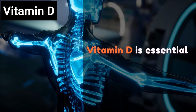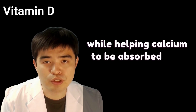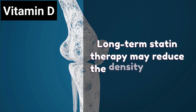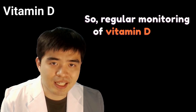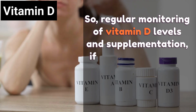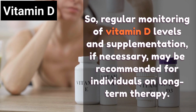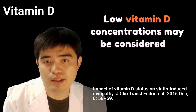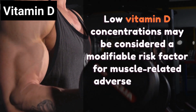Vitamin D is essential to keep bones strong while helping calcium to be absorbed into the bone. Long-term statin therapy may reduce the density of bone. So, regular monitoring of vitamin D levels and supplementation, if necessary, may be recommended for individuals on long-term therapy. Low vitamin D concentration may be considered a modifiable risk factor for muscle-related adverse effects of statins.